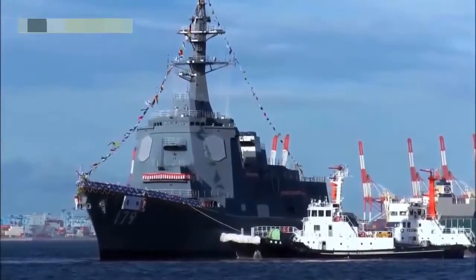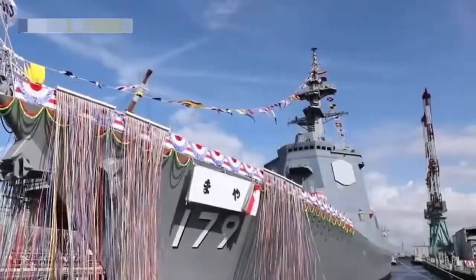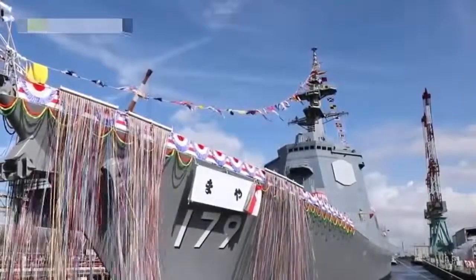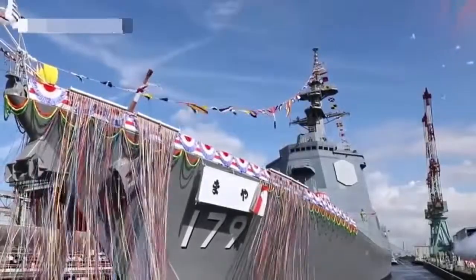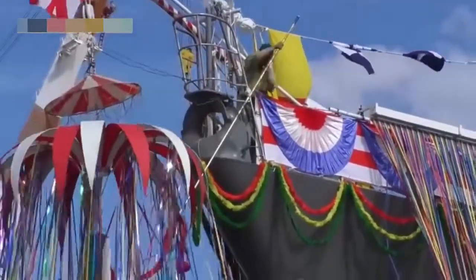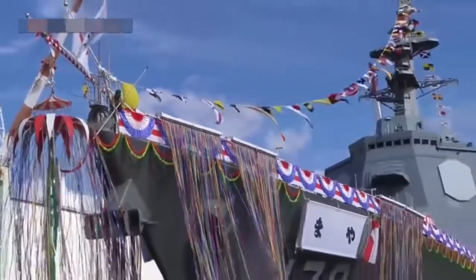Japan has launched the first of a new class of guided missile destroyers with ballistic missile defense capabilities, as the U.S. ally continues to bolster its defenses against the missile threat from North Korea.